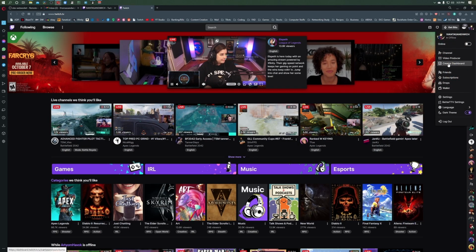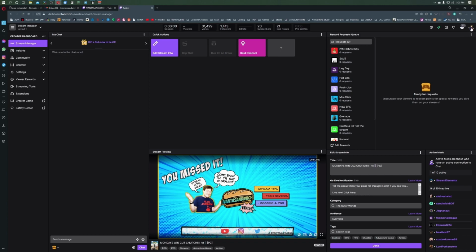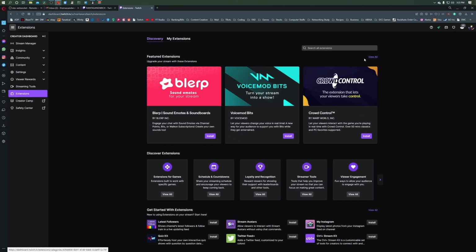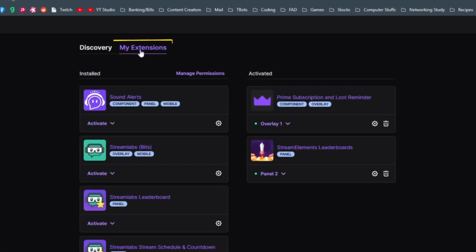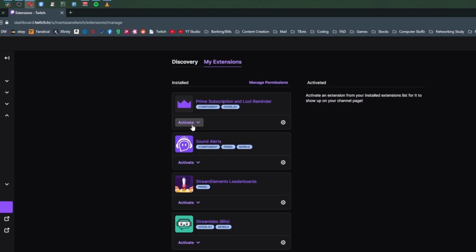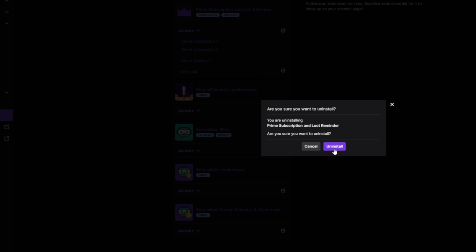If you go to the creator dashboard by clicking your profile picture again and selecting it from the drop-down menu, you can disconnect any extension also. Find the extensions tab on the left side of the page. It will have a jigsaw icon next to it, and click it. Then click the My Extensions tab that appears at the top. From there, you can deactivate any active extensions on the right-hand side, and once they're disabled, if you click the drop-down menu labeled Activate, you can find the uninstall option. This probably isn't necessary, but again, if you're being extra cautious, maybe it's something you can go ahead and do just to give you that peace of mind.